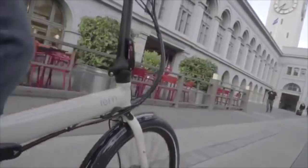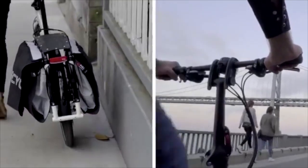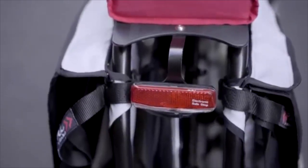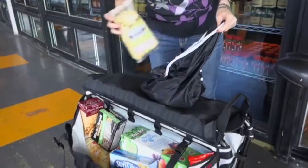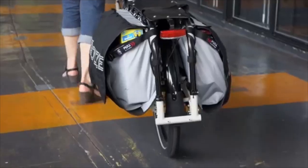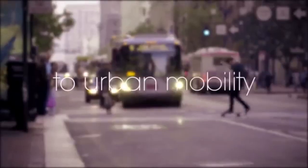It's rare for established bike companies to collaborate on a new product together, especially to grow a new category that is barely recognized by our industry. For this project, we at Tern and Xtracycle each brought our unique strengths together. It was a natural partnership because we shared the same vision, removing barriers to urban mobility.